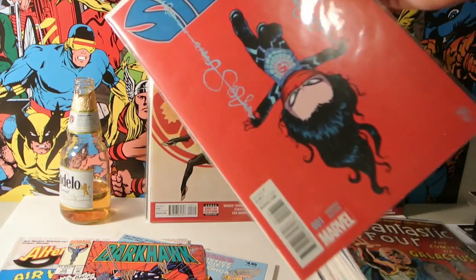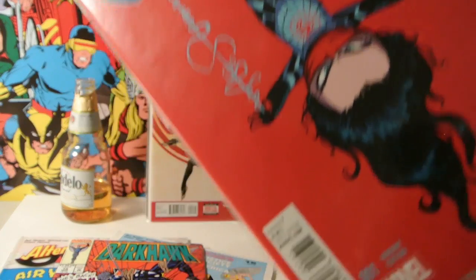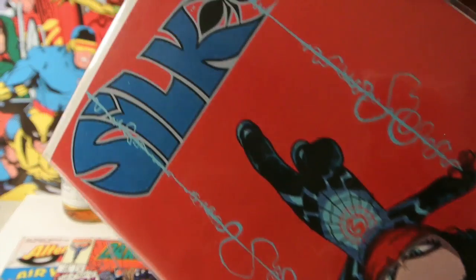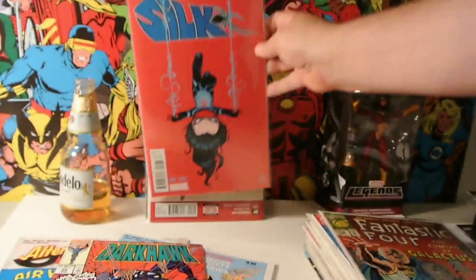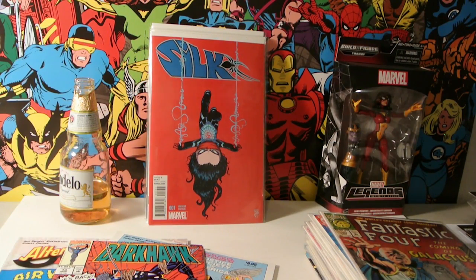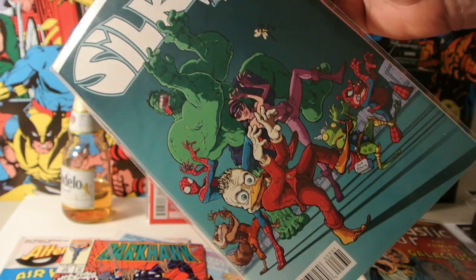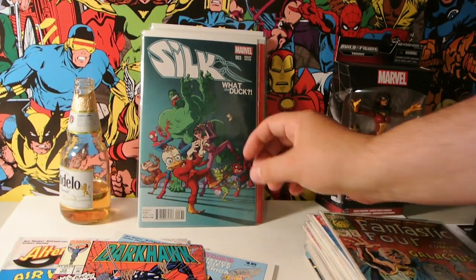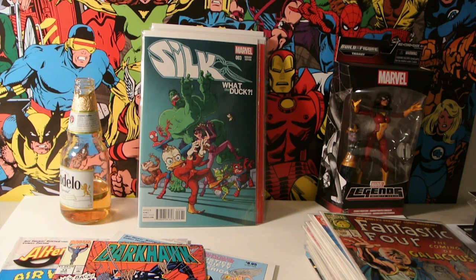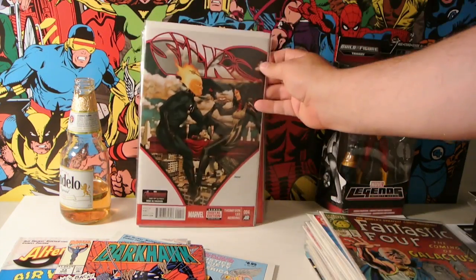And this is a variant cover, issue number 1. I picked this up a while ago. I just haven't had it in one of my hauls yet. So I've got issue 1, issue 2, and then I've got the What the Duck variant cover for issue 3, which is cool looking. And then I showed this in last week's video. I picked up issue 4.